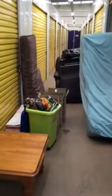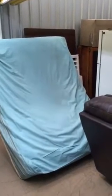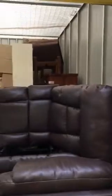This is a groovy space, and we got a unit in an abandoned storage unit in Carrum Downs, Victoria 3201. The size of the unit is 3 meters wide, about 4 meters deep and 3 meters high. This unit is on the first floor.